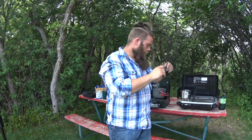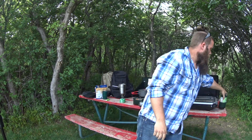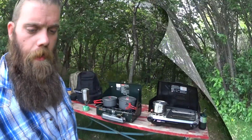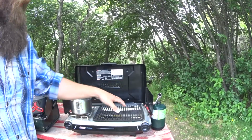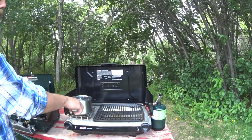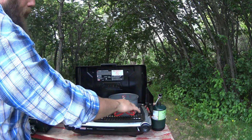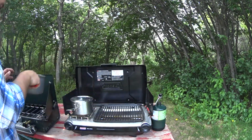The next one that I upgraded to was this stove. It's a Coleman. You guys have probably seen these a billion times. Takes the little propane canisters. However, it's not just a double burner stove. I'm going to move you a little closer so you can see. So this guy, it's got a big surface here which will hold a fairly good sized pot. But it's a full length burner.